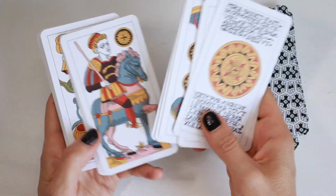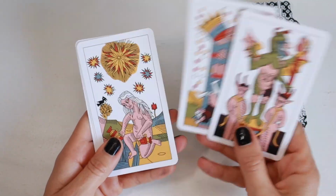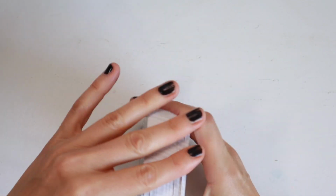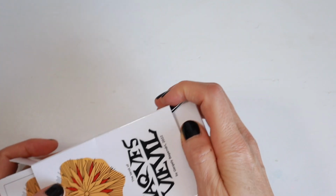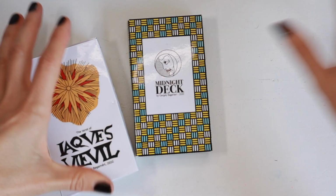And so here we have the pips. I'm going to take a look at the extra cards as well. So we have, again, the devil, the tower, the star, the moon, and the sun. So cool. I think this is really awesome. I'm going to also play with it and show you, maybe do a little video on just the Vivil tarot deck, and maybe do some more research. This is from Midnight Tarot. Very cool. So yes, these three decks, and I'm waiting on quite a couple of decks.